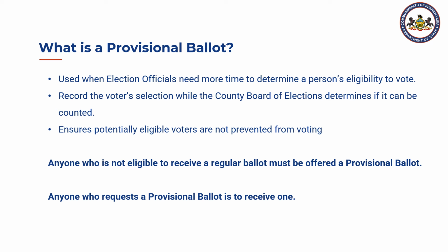To comply with the law, election officials must understand that anyone who arrives in a polling location to vote, but is not eligible to receive a regular ballot, is to be offered a provisional ballot, and anyone who requests a provisional ballot is to receive one.